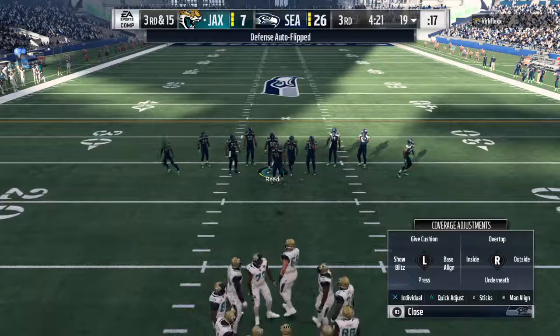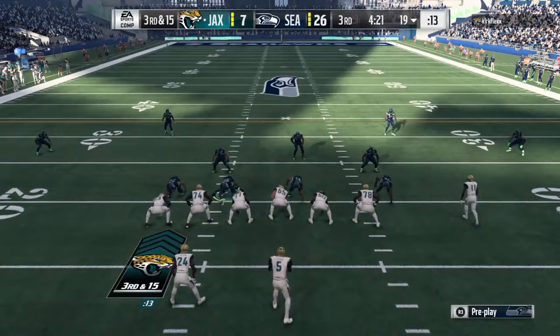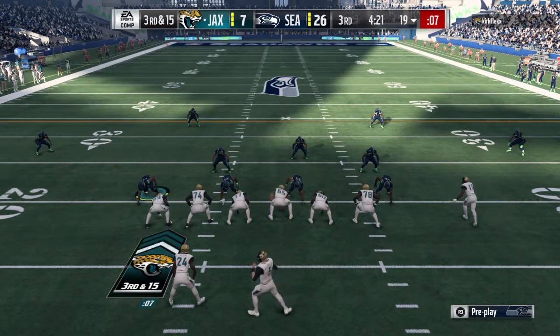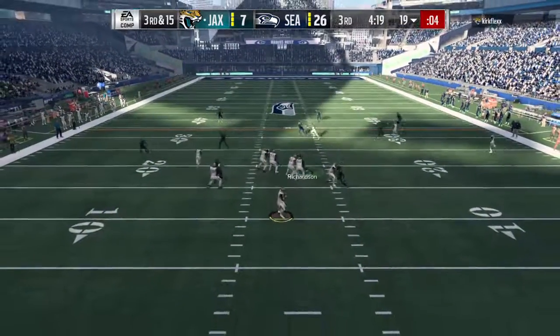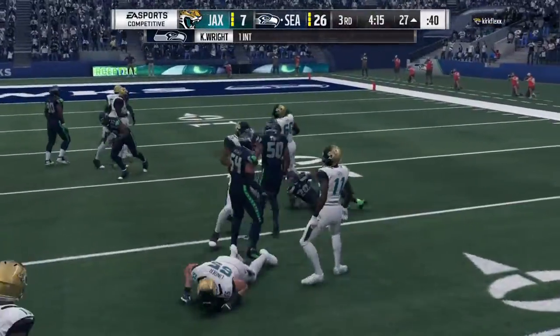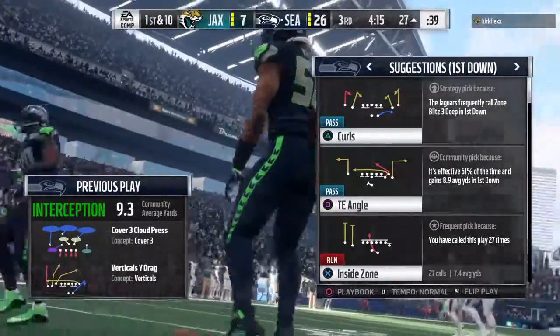The Jaguars on third down. Just 1 for 3 thus far. This will be 3rd and 15. From the gun, it's Bortles. And his pass is intercepted for the 4th time today. Snags it for the pick. And they're going to set up shop at the 27-yard line.